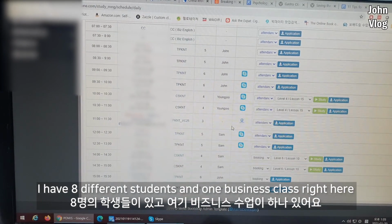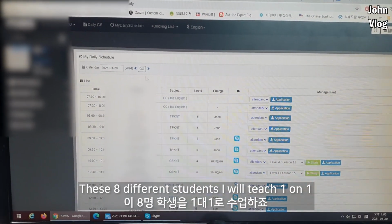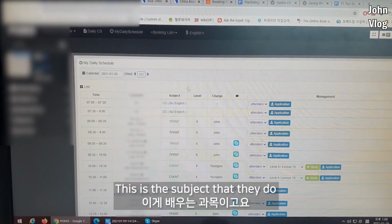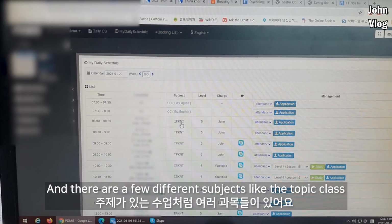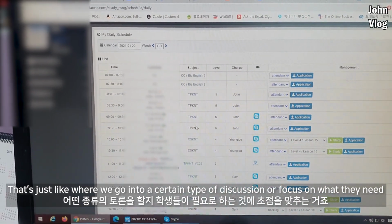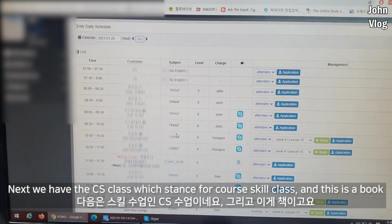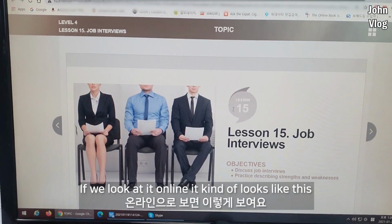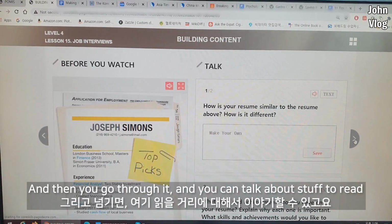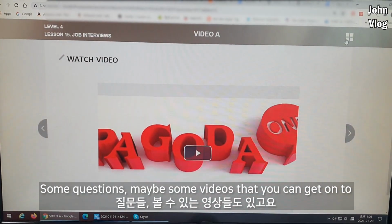I have 8 different students and one business class right here. These 8 different students I will teach one-on-one. So here is their blurred out name over on the left. This is the time they come. This is the subject that they do. And there are a few different subjects, like the topic class. That's where we go into a certain type of discussion or focus on what they need. Next, we have the CS class, which stands for core skills class. And this is a book. If we look at it online, it kind of looks like this. You have the chapter and the chapter name, and then you go through it. And you can talk about stuff to read, some questions, maybe some videos that you can get on to.